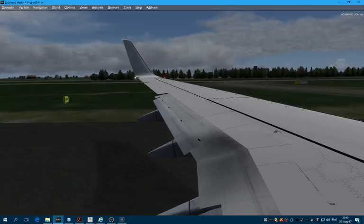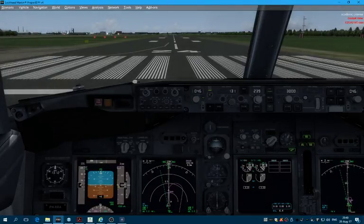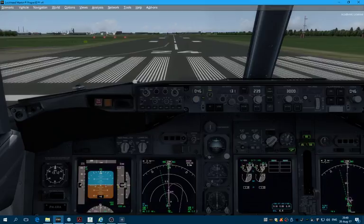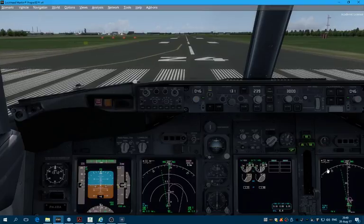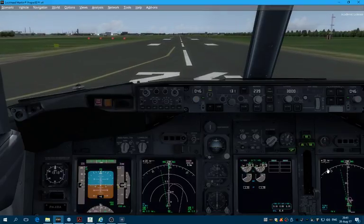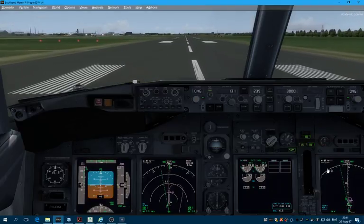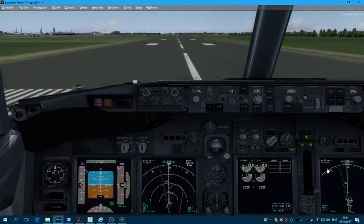Transavia 65 Alpha, runway 24 cleared to take off, wind 250 degrees, 6 knots. 250, runway 24, cleared for takeoff, Transavia 65 Alpha. Toga. Check. Check. Thrust set. Check. 80 knots. Throttle hold.